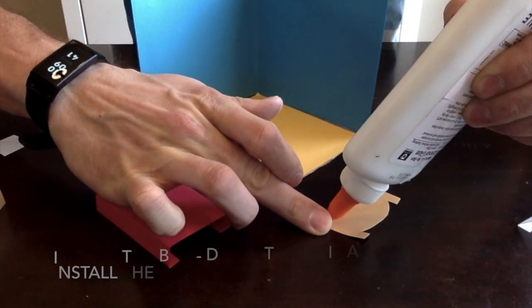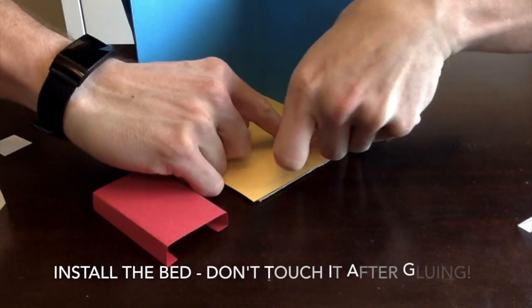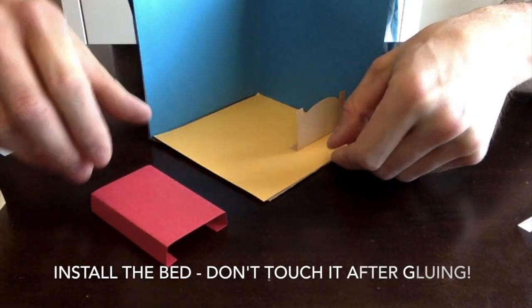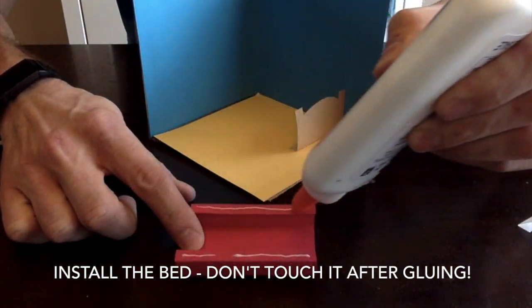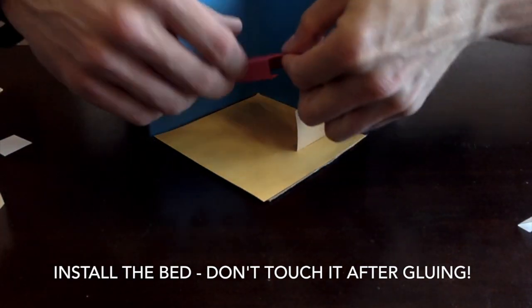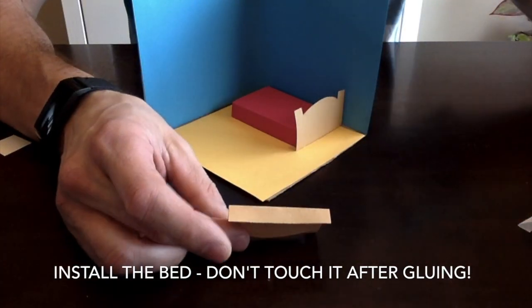Now it's time to decide where your bed goes in your bedroom. You're going to add some liquid glue onto the footboard. And once you set it down, try not to mess with it or touch it too much. Just trust that the glue will hold once it dries. Do all three pieces, one at a time, and then leave it alone.